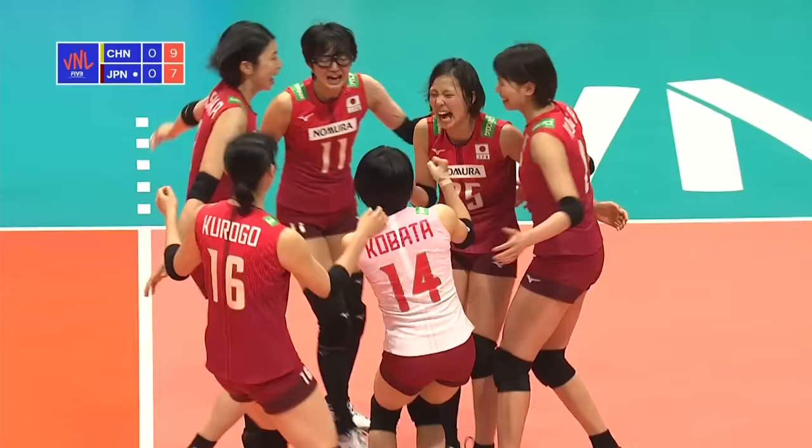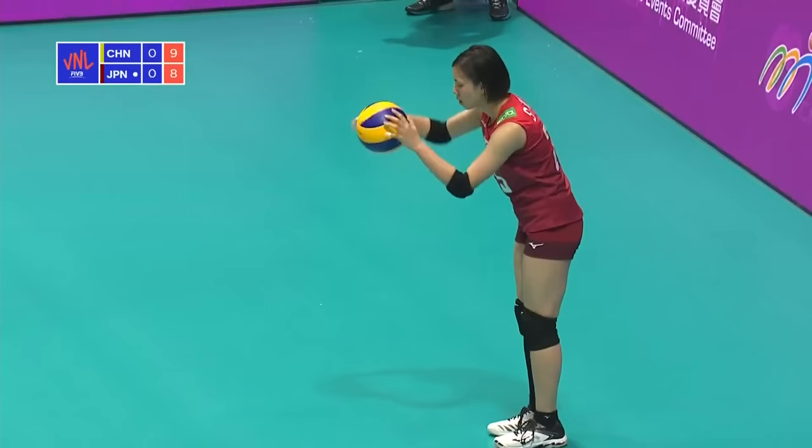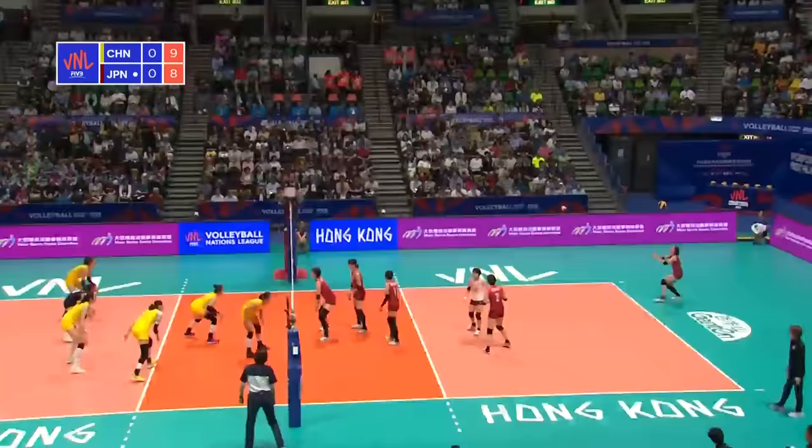And the setter, Nanami Seiki, just 19 years of age, but we're seeing a lot of really good teenagers coming through on the VNL this year. And Seiki, certainly one of them, plays for the Torrey Arrows Club. So for Japan to draw it level.